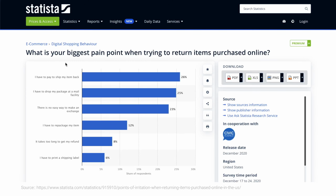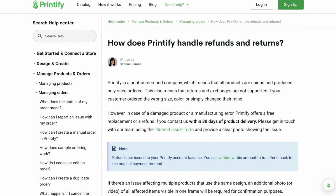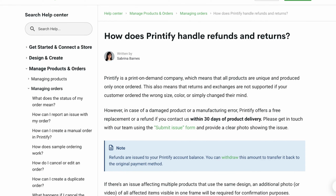In an ideal world, every customer would be happy with every purchase. But in the real world, stuff happens, and customer returns sometimes just can't be avoided. The top pain points actually for customers when it comes to returns are paying to ship the product back, dropping the package at a mail facility, and just lacking an easy way to make an exchange. The good news though, Printify doesn't require you or your customer to send anything back. Simply send a picture of the problem item within 30 days of delivery and we'll refund your customer or send a replacement at no extra cost to you.